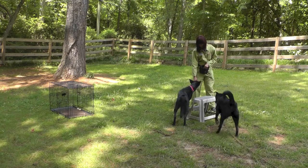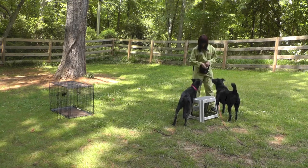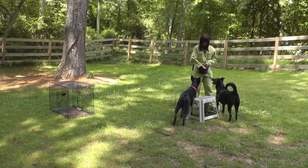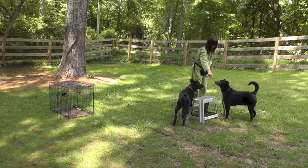When I picked up Harry and Peachy at your home today, they didn't load comfortably into the crates, so I'm working with them, getting them comfortable with walking up the steps and actually going into the crate.